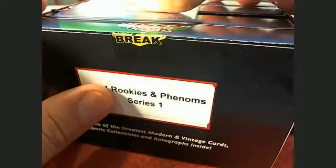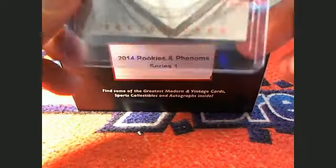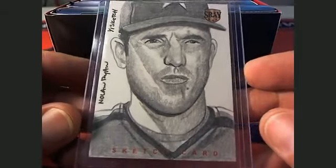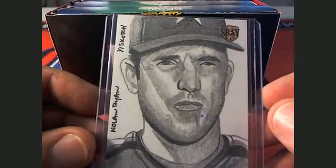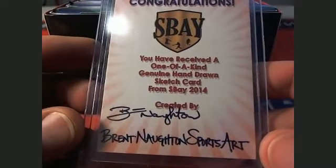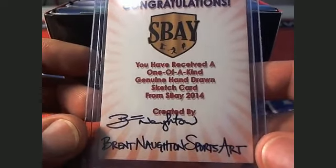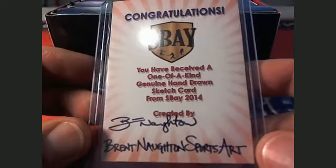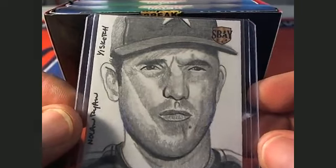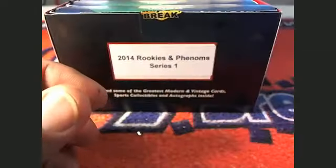Okay, so like I said, we got the sketch card on top, and this is going to be randomed between you guys. Wow, look at that. That is a Nolan Ryan right there. A Nolan Ryan sketch card, a one of one by Brent Naughton Sports Art. That was sketched. Look at that. Nolan Ryan. So we're going to random that off between the six of you guys. Well, not six, but, you know, it's going to be you guys in it.